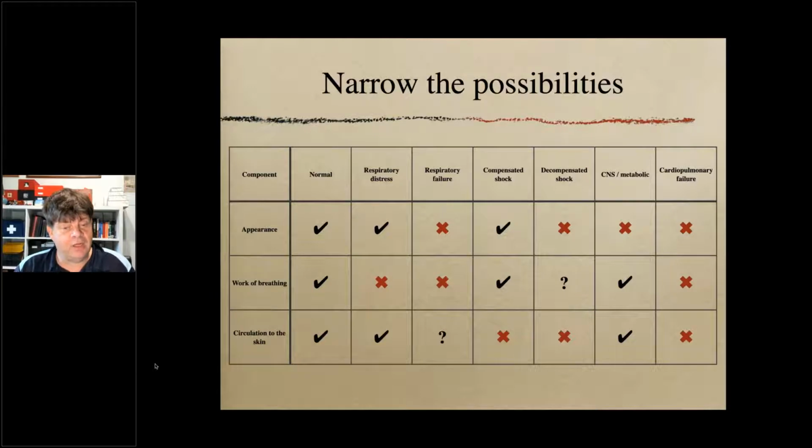So I hope that you will consider trying this. I certainly do it almost every patient I see. If one of the registrars has seen the patient and they say, I've seen this patient and they're really, really fine, but I just can't work out what this spot is on their right elbow. Well, I don't do this.